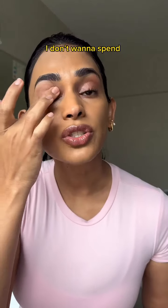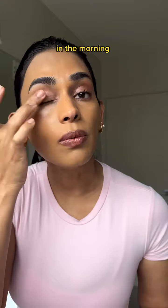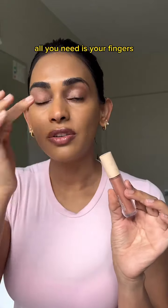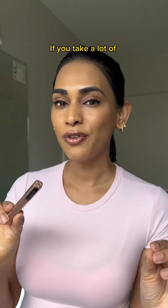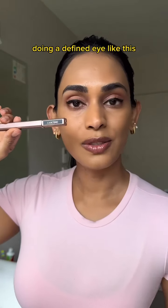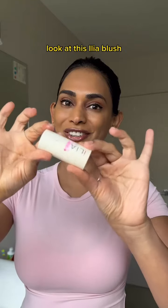I don't want to spend too much time doing my makeup in the morning while I'm traveling. I love products like this. You don't need a lot of brushes. All you need is your fingers. Liquid eyeliner is a must. Taking a lot of photos and videos, I personally feel using eyeliner and doing a defined eye like this will make your eyes pop.